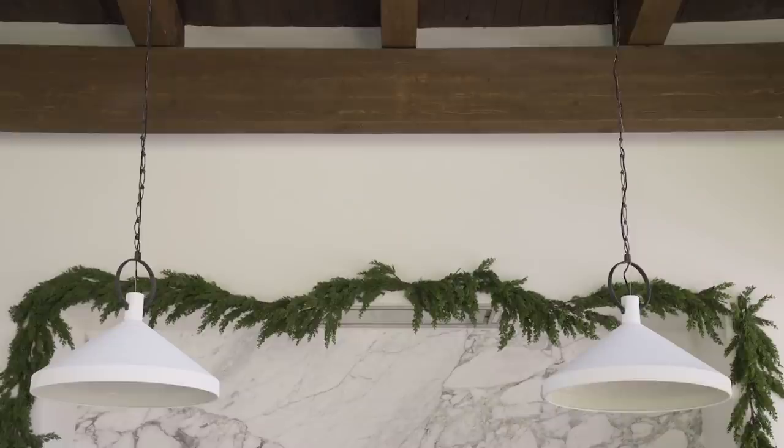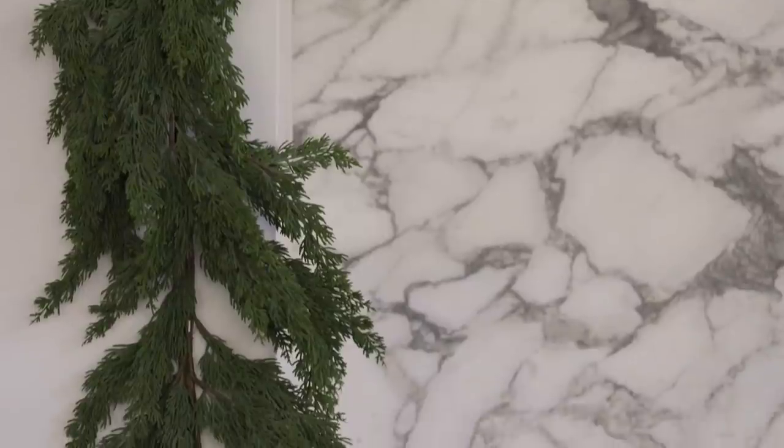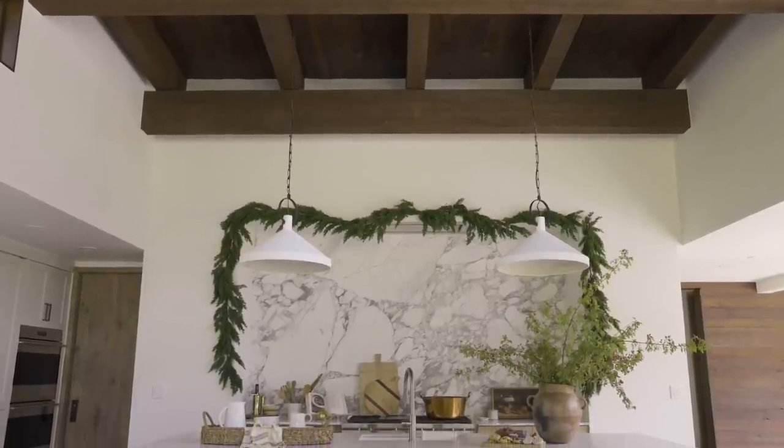One of my favorite looks from this shoot is the kitchen. We framed this beautiful marble backsplash with garland from our collection. It's something so simple that created a big moment in this home.